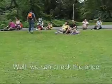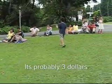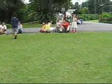Ridiculously priced. No, it can check the price. It's probably $3. For what? One ice cream. No, you don't know. Okay, we'll check.